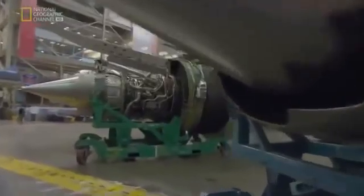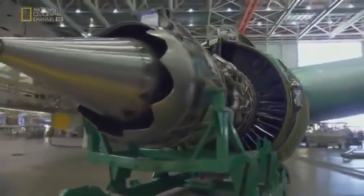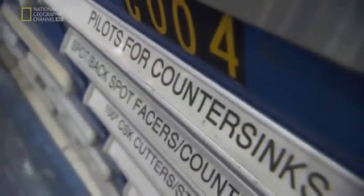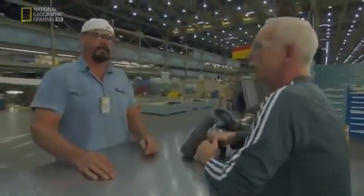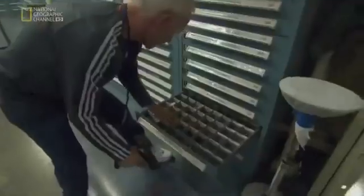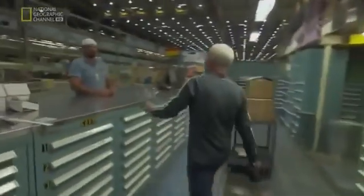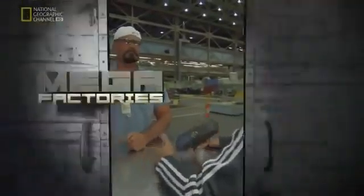It's hard to misplace a 747 engine, but Boeing needs to keep track of over 6 million parts. Not all as obvious as a 7-ton engine. Yes, sir. How we doing today? Good. I'm going to need a dipstick and probably a gun barrel drill over there. Every part is electronically tagged, giving Boeing an instant assessment of what's gone where. There you go. Anything else? Excellent. That'll do it. Good to go. Thank you.